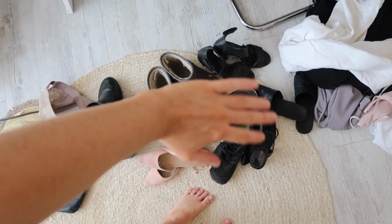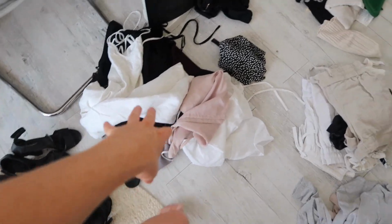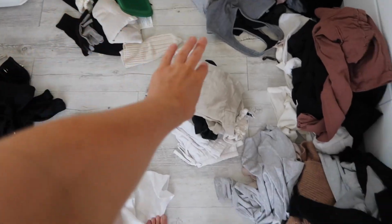So take everything out of its normal space so that you can get a fresh perspective on it. There is some weird effect when you take things out of their normal space where you just see them in a completely different light, and you get rid of things that you probably would have just skipped over if you just tried to declutter your wardrobe by looking at it.